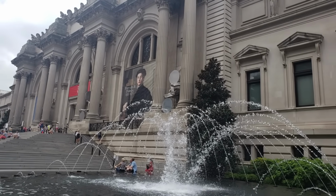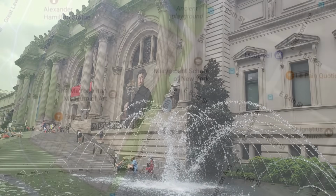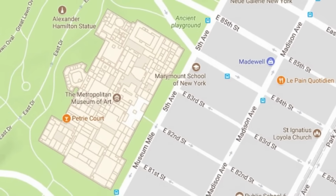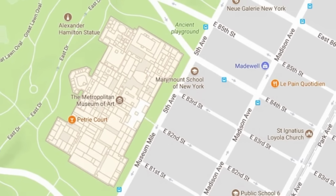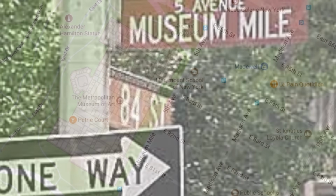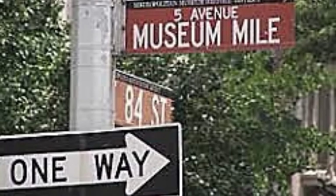Everything about this museum is remarkable. The building is located in Central Park and overlooks one of the most famous and wealthy streets in the world, Fifth Avenue. In addition, there are 10 New York museums on a stretch of a mile, and this part is rightly called the Museum Mile.